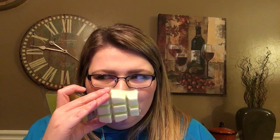Ooh, okay, this one's really good. Ooh, I love that pear smell. Straight off the bat, I get a juicy, sweet pear. I get apple. I definitely get apple. I'm not sure about the lemon. Let me smell the bottom. No, but oh, this one's so good. This is definitely a fruity pear scent.